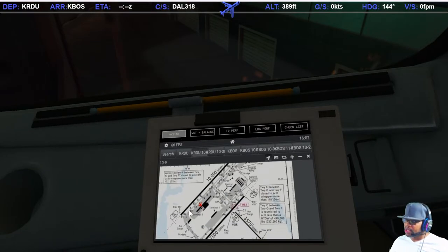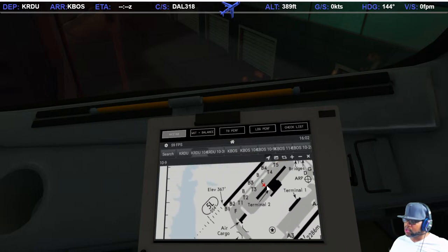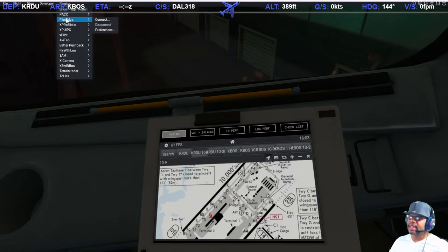We are going to be departing on 5 left, so the taxi is really sweet. So we're going to make the nose basically face the southwest here. So we'll go nose to the right, and it'll be a really simple taxi, you know, basically just Bravo, Bravo 1, essentially. Leaving this, and then we're out of here, guys, on this nice, long 10,000-foot runway. So let's get our rusty dusty better pushback situated.